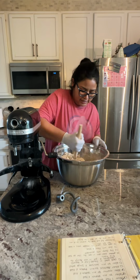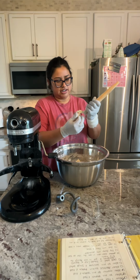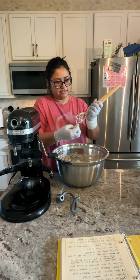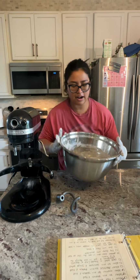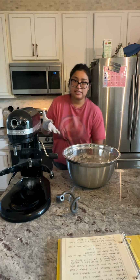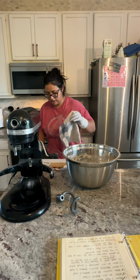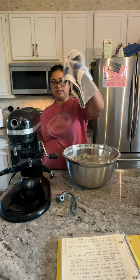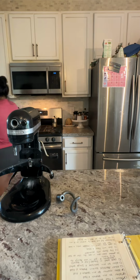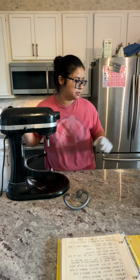Anyways, I think this is looking pretty good. I'm just gonna take off this little piece right here. There we go. So this is what I'm left with. Now I'm gonna cover it up with a damp towel, and I'm gonna let it rest for 30 minutes. So let me just go get this down off to the side. Next, I'm gonna work on my sourdough sandwich bread.